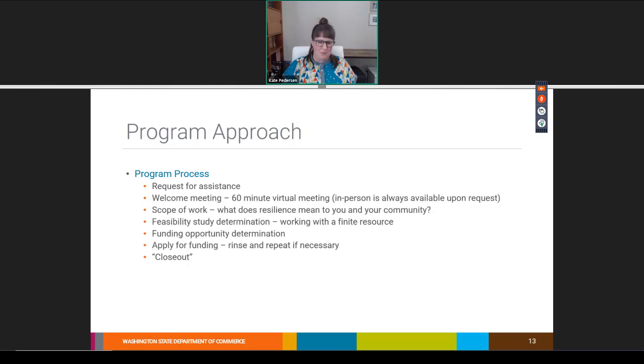After that, we have a discussion on scope of work and what resilience really means to the community. Now, this is something I always knew I needed to do. However, I've only just now been able to integrate it into the process in a way that I think will work. And I'll cover this more in lessons learned. Now, the feasibility studies are the only true finite resource within this program. We developed a methodology that we use to rank communities in order to try and remove personal bias from the selection process. I will cover this methodology next.